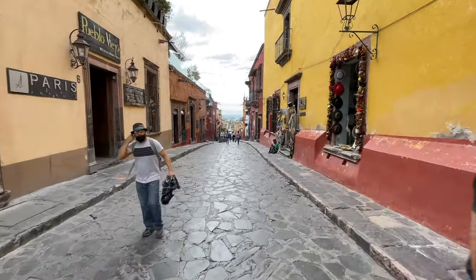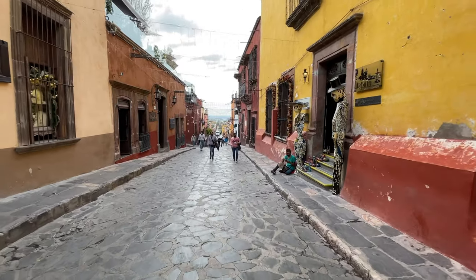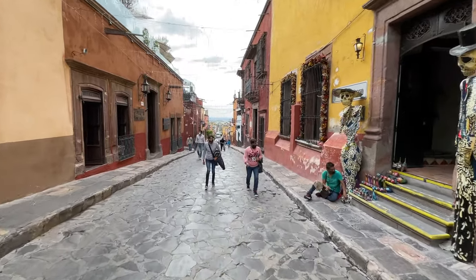As you can see with the rock road right here that we're walking on and the sidewalk, as well as the colorful buildings and the boutiques on either side.